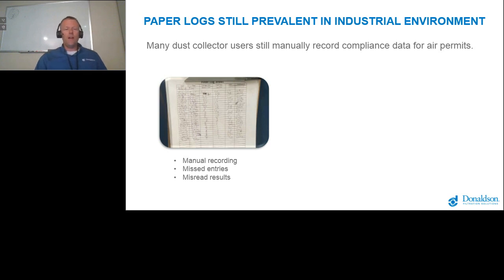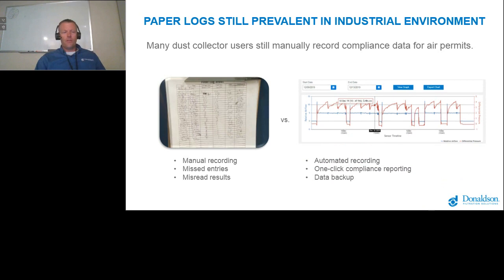It's time consuming, data can be lost, you can misread entries, and potentially fabricate the data, although hopefully that never happens. Whereas if you look at it from a connected dust collector, what you see is a graph out of our IQ system. That data is automatically captured, and it's automatically stored for up to a year. You can graph that data, you can export that data over any time frame. You know that if you have to produce that data because of a compliance audit, it's always there. And with one click, you can download the data from the sheet into a spreadsheet. So it really reduces the labor time. It really reduces the potential for error with the data. And most importantly, that data is there when that regulator shows up to do an audit.